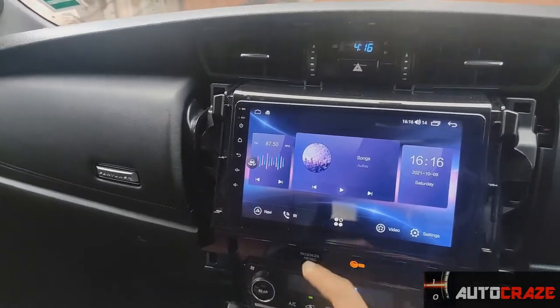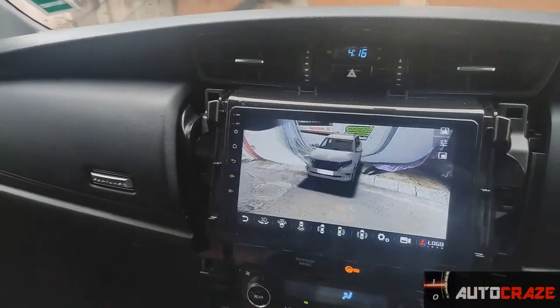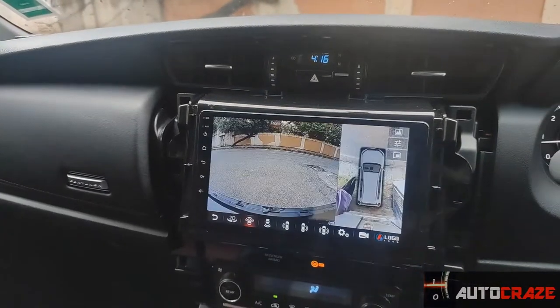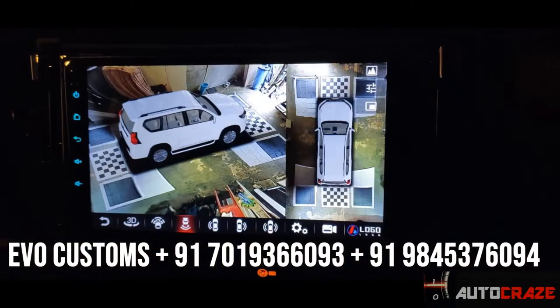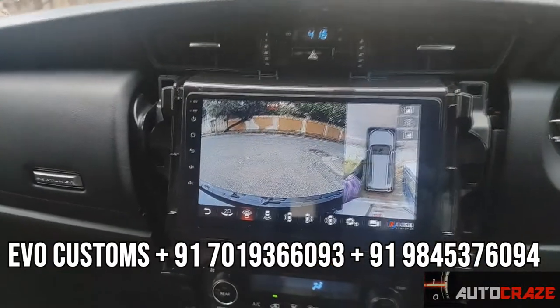So once I start the car, here's the 360 degree icon. Now that's a Prado, by the way, but this is how the 360 is done. Now the calibrations were all done. I'll be dropping down a few pictures right now of how the calibration was. Now I can make a complete in-depth video of how this 360 works.